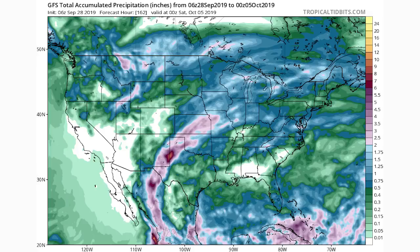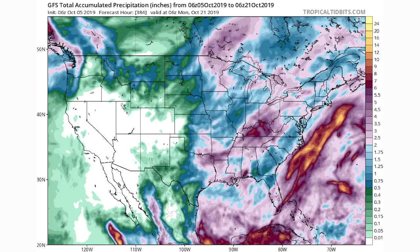Now, we're also going to talk about how we can go from model runs looking like this. This is the GFS run from September 28th, and this was valid through October 5th. You can see almost no precipitation there for the southeast and hardly any for the east coast of the United States, to having a model run that looks like this for the 5th of October through the 21st of October, where in those blues, you can see that's half an inch plus. And then in the pinks, that's 2 inches plus. So we're going to go from having below average precipitation in the east to having above average precipitation in the east as this pattern switches.